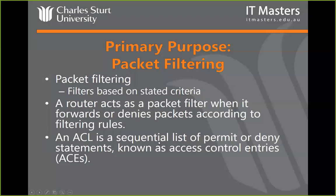In this case, we're looking at routers, but they can also apply to layer 3 switches, which is basically a router anyway, as we know from our previous studies in previous weeks. But the router will act as a packet filter when it forwards or denies packets according to those filtering rules based on your criteria. So all an ACL is, is a sequential list of permit or deny statements, and each one of those statements is known as an access control entry. So an ACL is made up of ACEs.